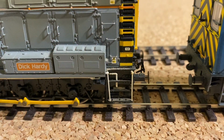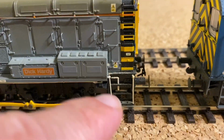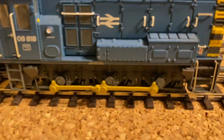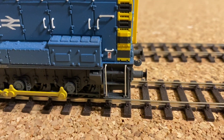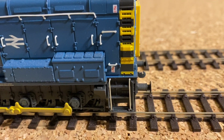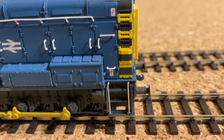Again, behind the steps, the little white pipe work is very much apparent on the prototype, but can't really be seen on the Bachmann model. It is there behind, but looks like a moulded part rather than a separately fitted detail.